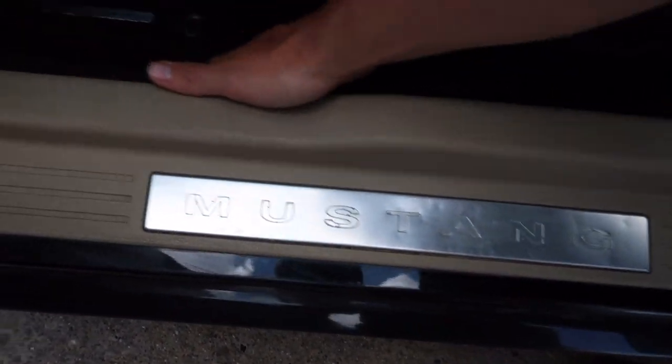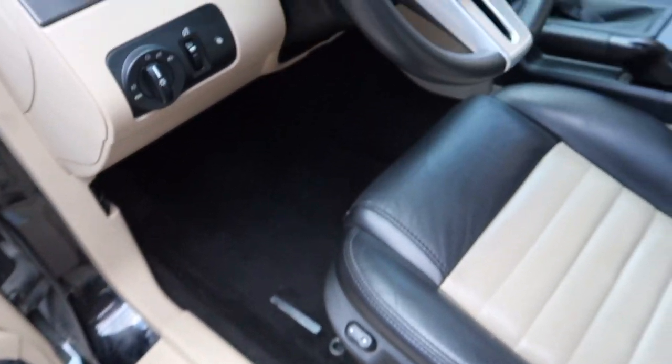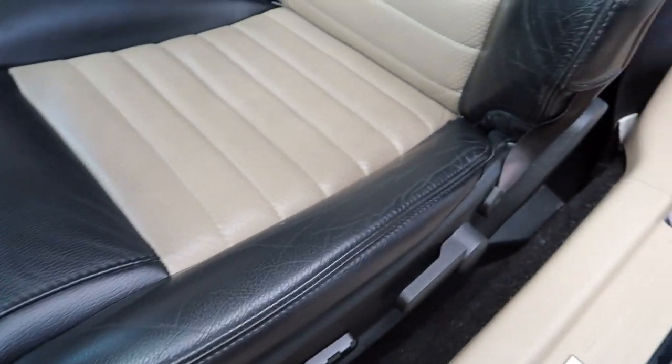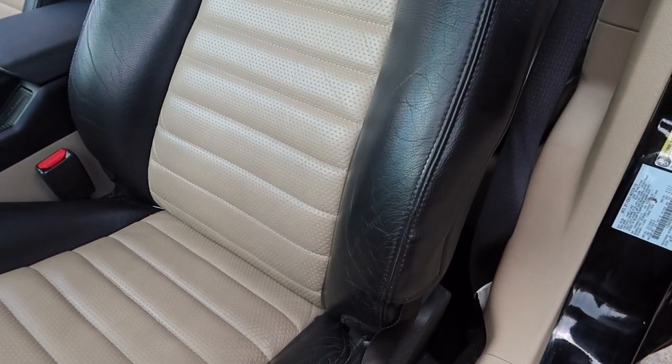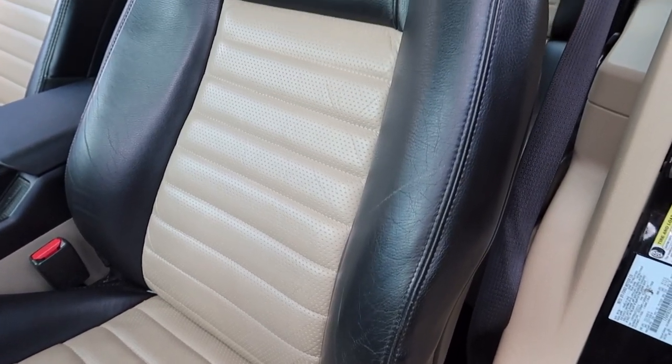This is not even that scratched. These mats are absolutely perfect. Carpets are perfect. Show them the seat here. Look at the seat. There is zero wear. We know somebody that has a 20,000 mile California Special '07, and his seats look worse than this.